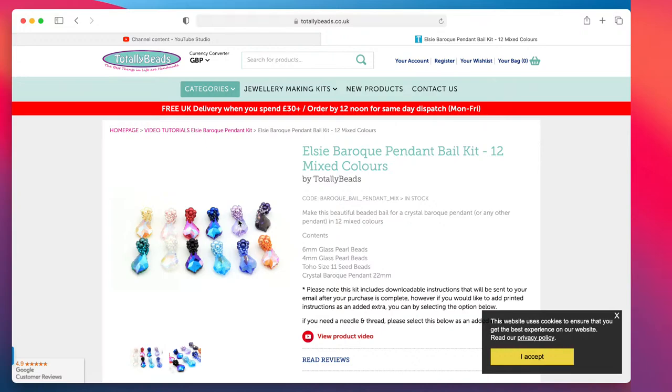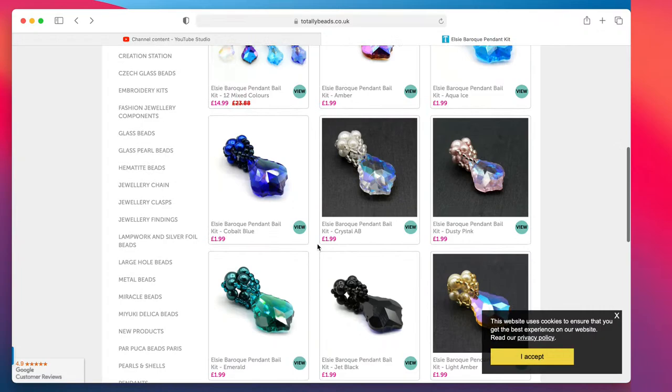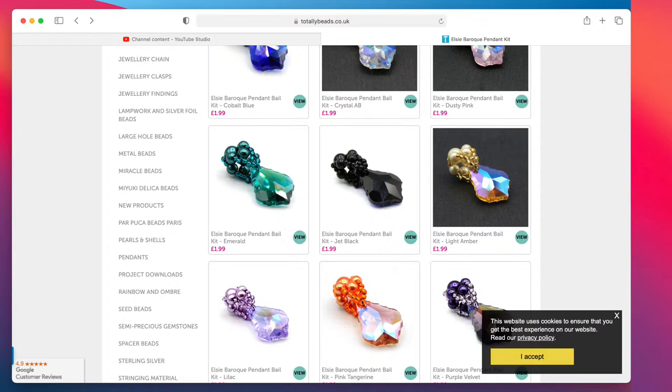I matched the seed beads and the pearls to the crystals. I have played around with them. I've got a couple which didn't make the cut, and I'll show you when I make them, I might experiment with other colors as well. And I always choose the best one. I always keep going until I find the best one to suit. Right. Okay. So back to the mat, and we're going to start making.